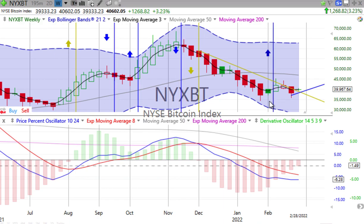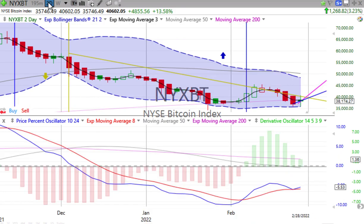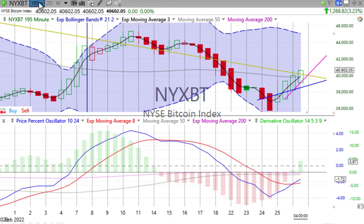And we see that, again, Bitcoin is flat on the price percent oscillator, derivative oscillator continuing to lose downward momentum. That's good to see. 2-day bouncing off the red signal line, green spinning top forming for the week after we saw things bound up and then rotate over for 6 days, hammering down. It's good to see Bitcoin trying to recover, bouncing off that red signal line.